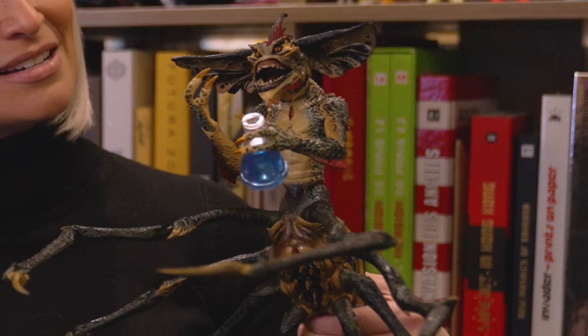For fans of the Gremlins franchise, we're here shining a spotlight on NECA's deluxe box Spider Gremlin. But that's not all. We also were lucky enough to catch up with Zach Galligan.